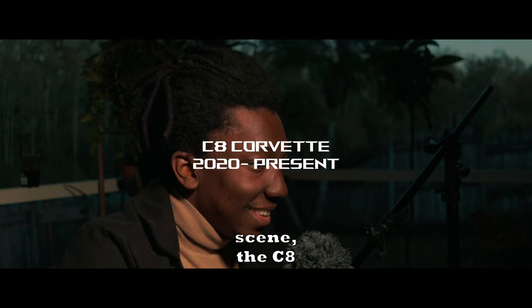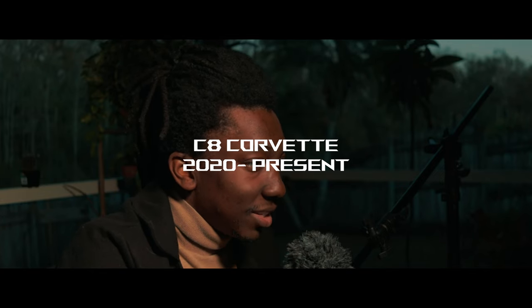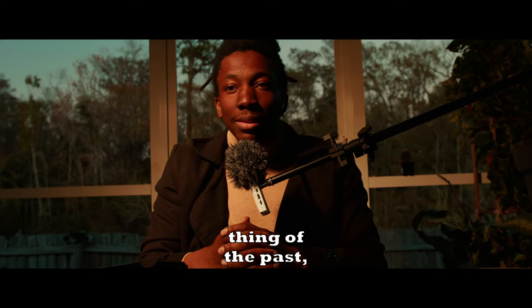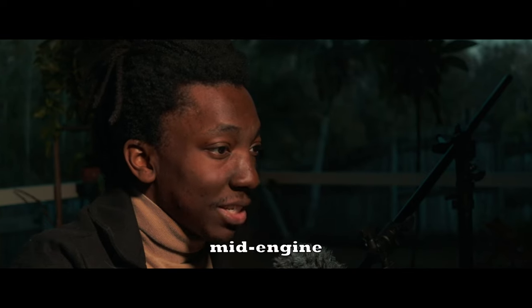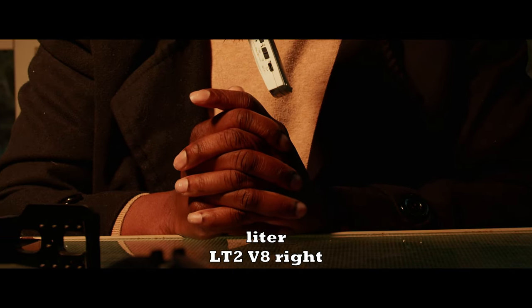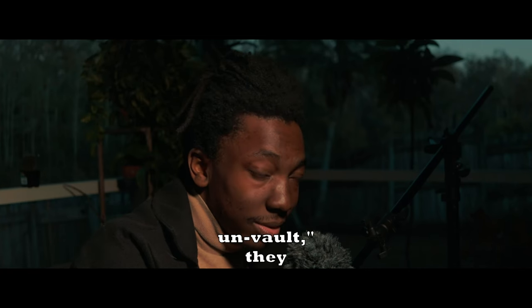Enter the scene, the C8 Corvette Stingray, shaking up the game entirely. Chevrolet, deciding the front engine layout was a thing of the past, boldly switched gears to a mid-engine configuration. Why not place the 6.2-liter LT2 V8 right behind the driver and see what unfolds, they pondered.